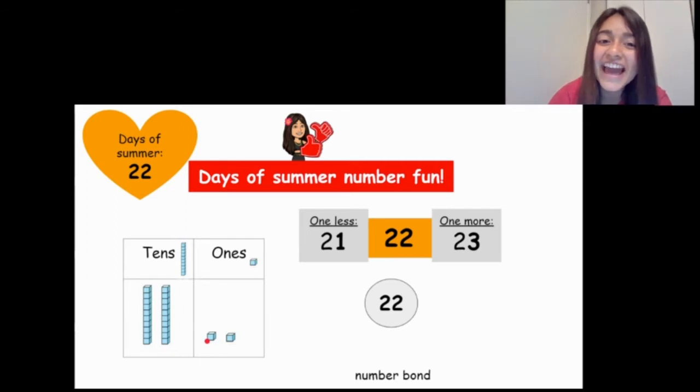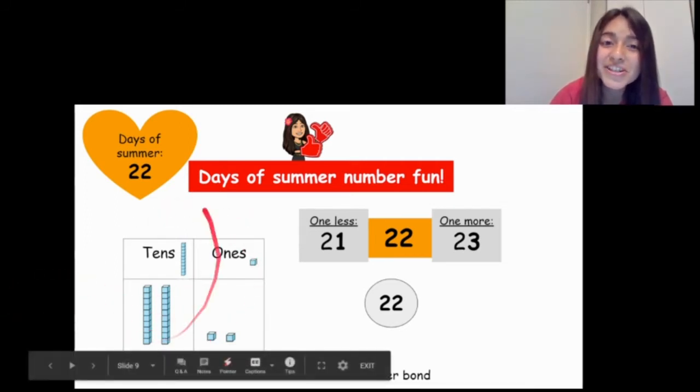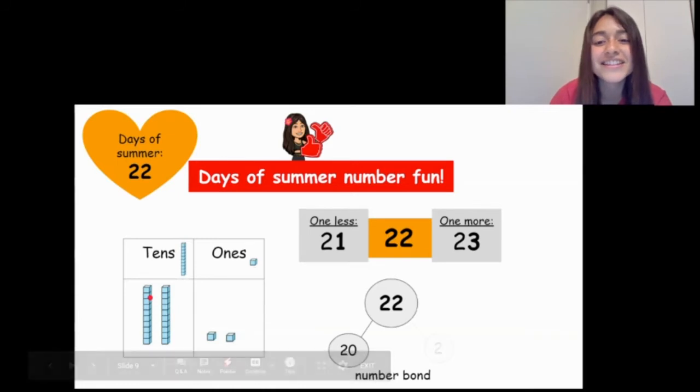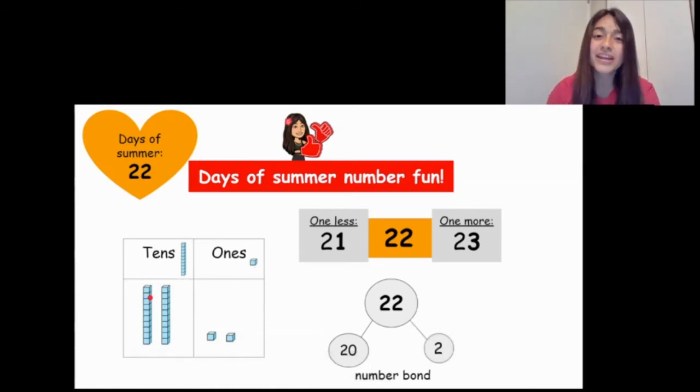I see that you're looking at the tens and the ones picture right here. Yeah, one part would be 20 because that's our 2 tens there. Do you know what the other part would be? Yeah, definitely 2 more. And then 20 and 2 would go together to make 22. Nice job, friends.